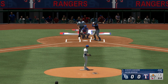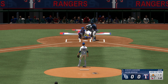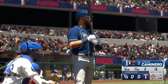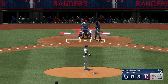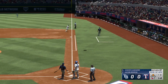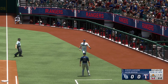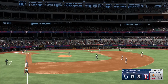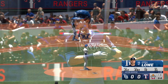Junior Caminero digs in now. Just missed. In the air, foul off first. Berger makes the play, 2 down. So the go-ahead run in scoring position. And now it's going to be Josh Lowe.